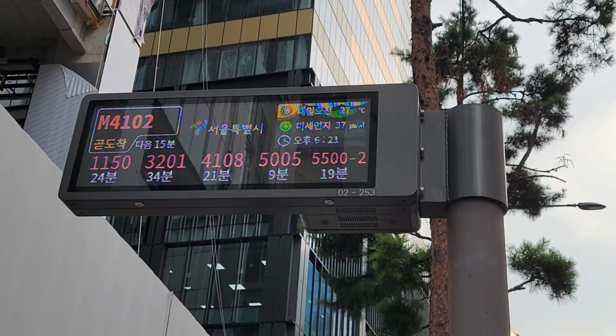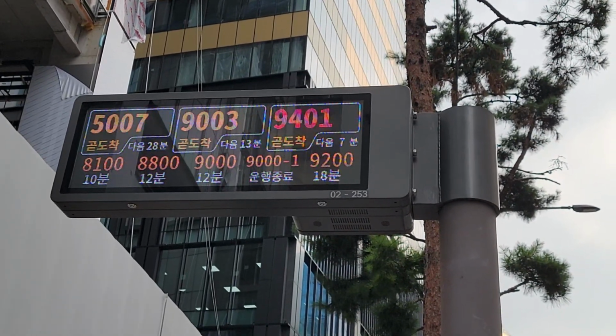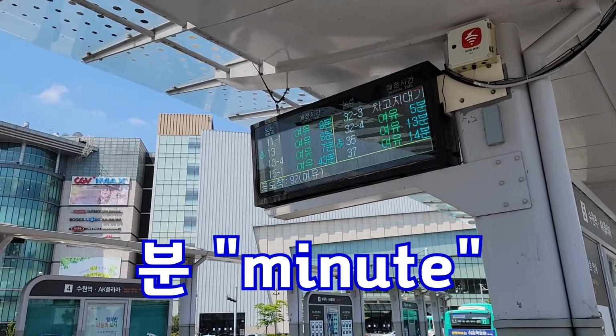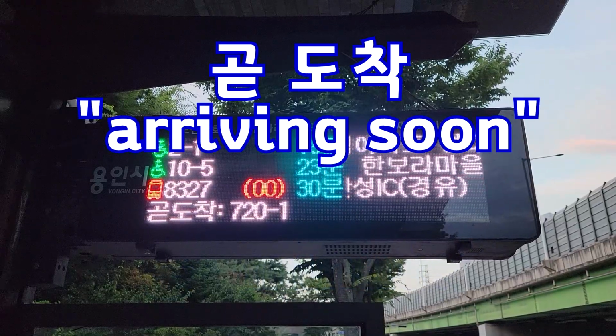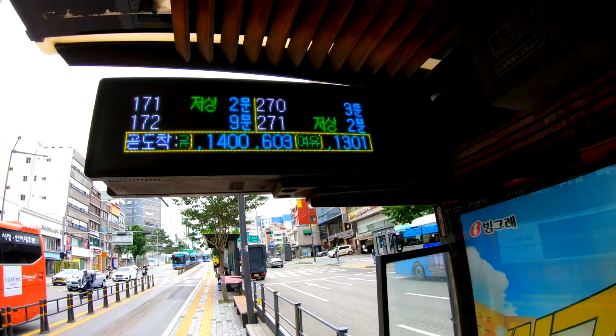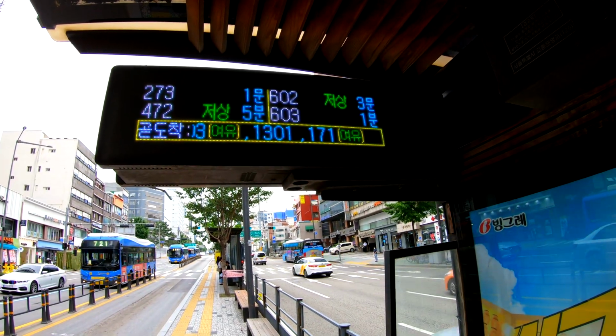Next, when's the bus coming? Modern bus stops will have monitors showing all of the buses and their arrival times. Some things to pay attention to are the bus number and the word 분, which means minute. Also, there's often a section of the monitor called 곧 도착, which means arriving soon. So if you see your bus number there, it means your bus has almost arrived.